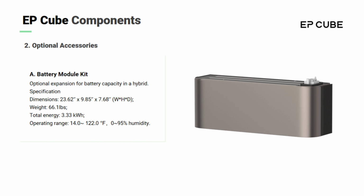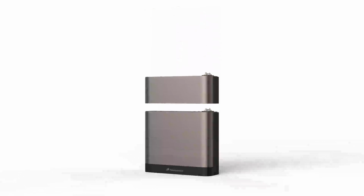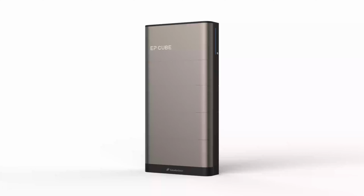There are also optional accessories that can be installed with the epcube system. These components are chosen on a case-by-case basis. The battery module kit is a battery module that expands the battery capacity.